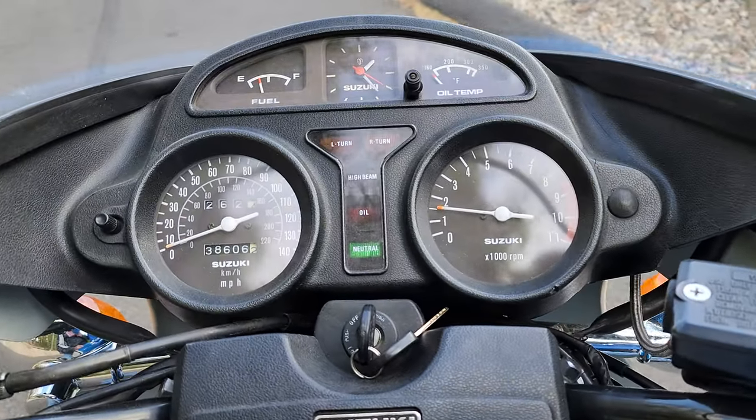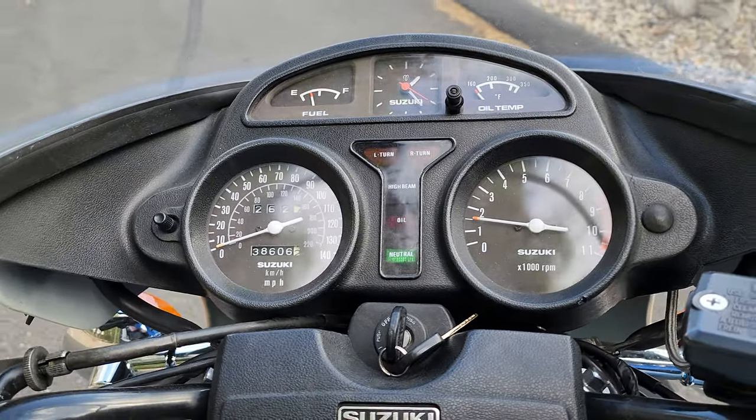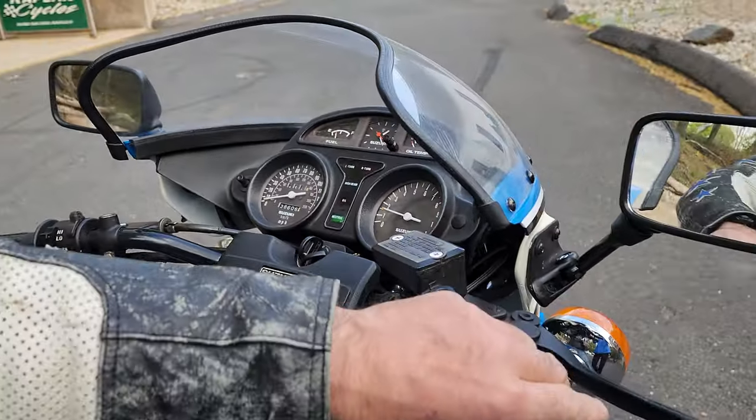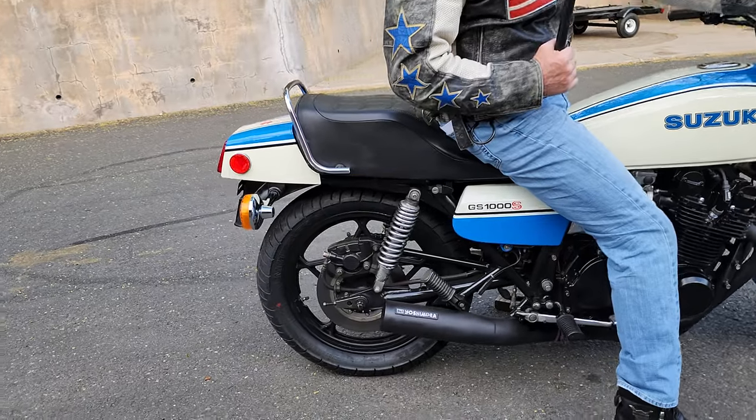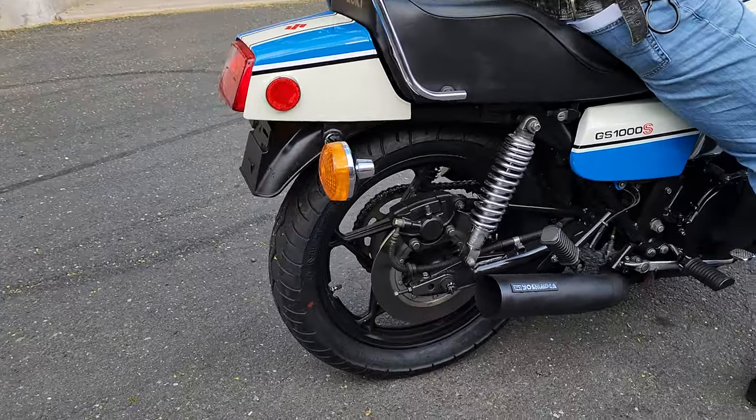Valve train's nice and quiet on it. The gauges are super clean. Just a really super rare piece. The paint job's a 10. The exhaust note is like no other.